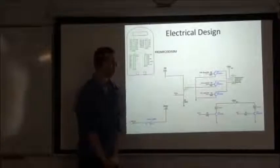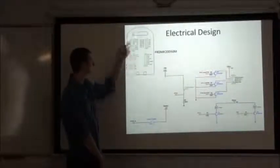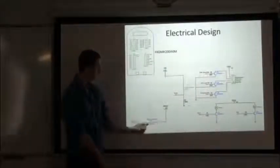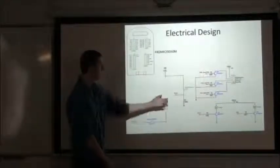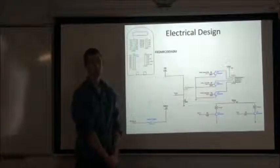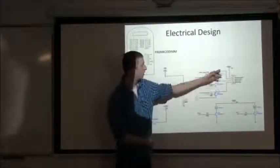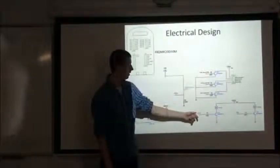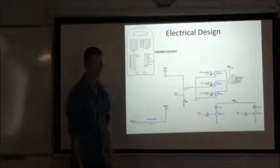Our electrical design is here. We have the Kinetis board shown here with all of its ports. We have our battery hooked up to a main power switch, which turns on and off everything. We have a photoresistor, which is our light sensor, and it will tell whether it's light or dark out. We have the battery powering several LED strips, and we also have the battery powering 2 pumps, which is our propulsion system.